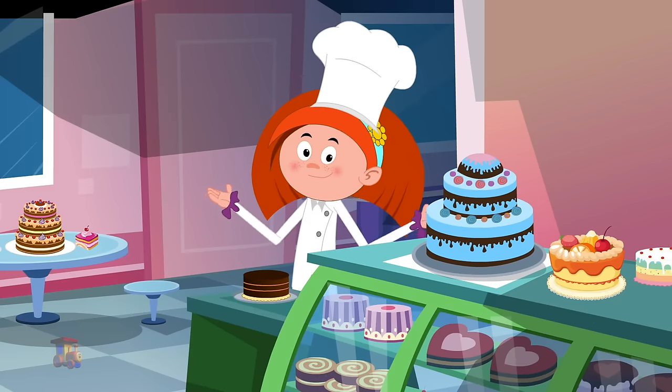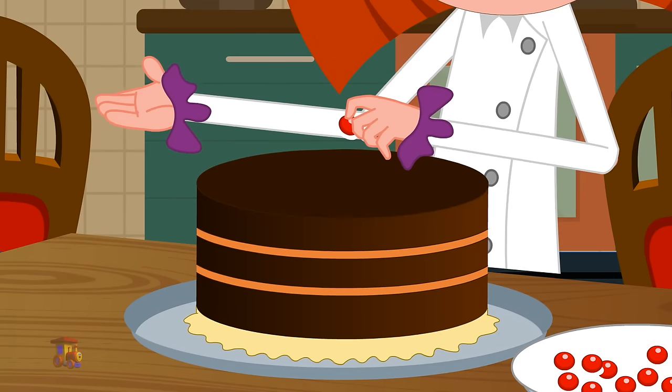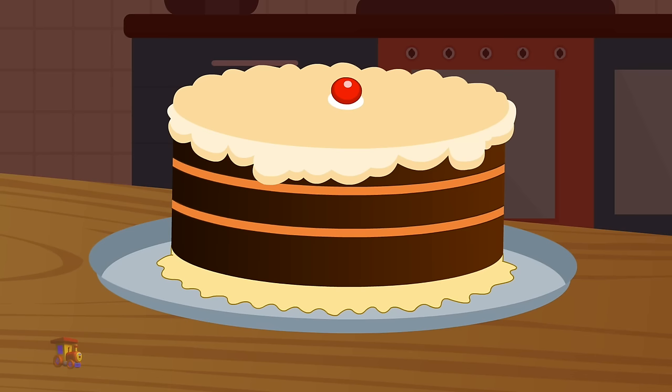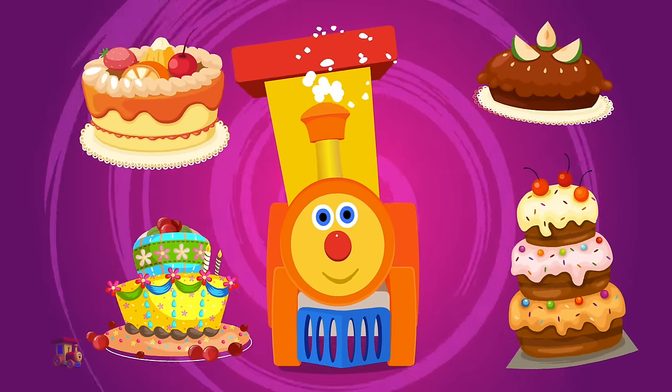A cake as soft as you can bake. Do you think you can make it now? To put a cherry on top, just where the icing stops, and put some cookies in a row. My cake, my sweet and sugary cake.